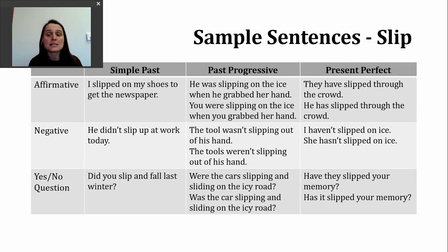If we want to make a question in the present perfect, all we want to do, again, is change the order of our helping verb, have or has, and the subject. Have they slipped your memory? Has it slipped your memory? So in the first sentence, maybe there are two or more things that somebody has forgotten that I'm asking about.